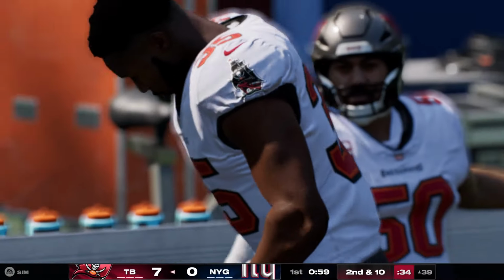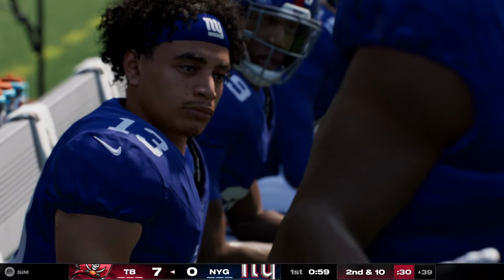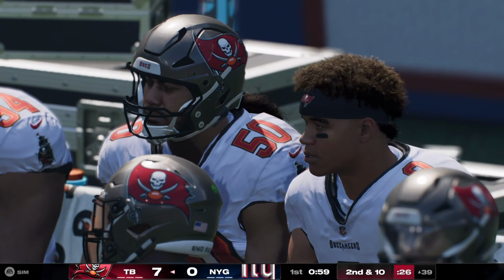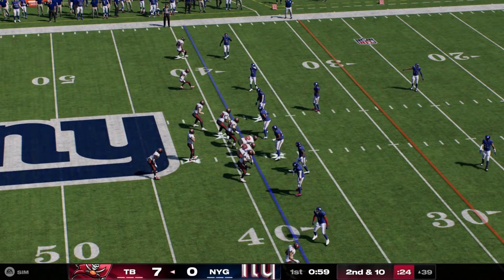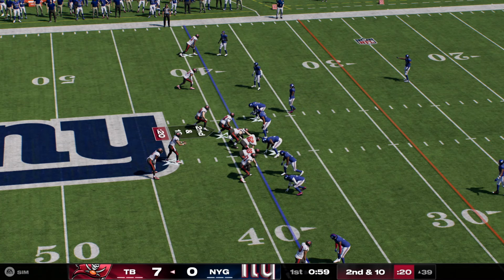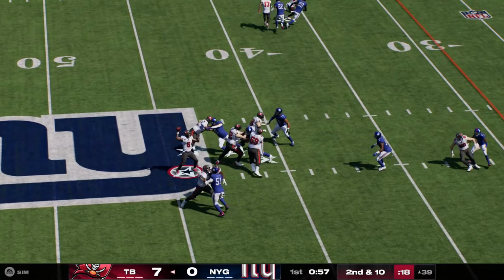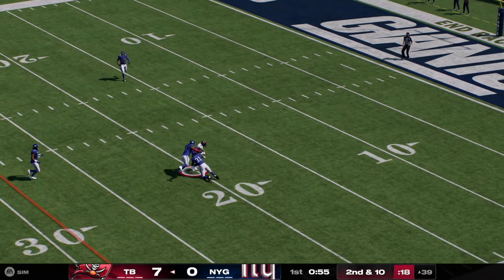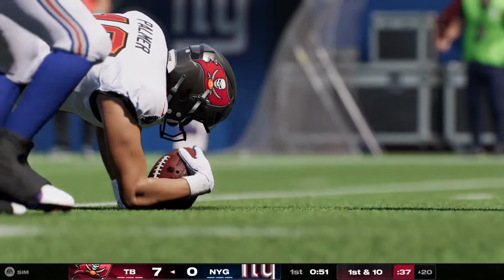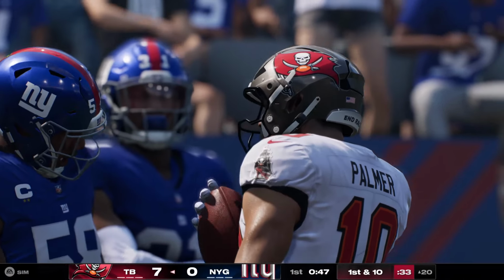Well, he'd been targeted quite a bit on this drive, and finally I think the guys on the defensive side, they said no more. They slapped the double coverage on him, made it very tough for him to get the ball. Here's 2nd and 10. Going to the air again with Mayfield. Open man, it's Palmer. And they're going to have another first down as the tackle's made at the Giants' 20-yard line. 19 yards to pick up there.